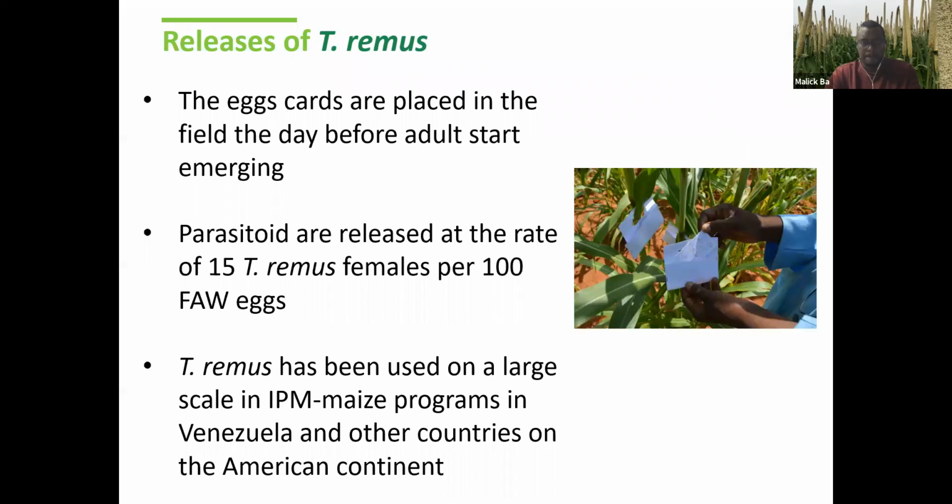So for the release of Telenomus remus, we also use parasitoid scars that we put in envelopes. Those are pictures from experiments that we conducted in Niger. We release the parasitoid at the rate of 15 Telenomus remus for 100 fall armyworm eggs, based on the literature. And Telenomus remus has been used on a large scale in many countries in the Americas, especially Venezuela and other countries also in the Americas. It's a very good parasitoid, and it works very well against the fall armyworm. Next, please.